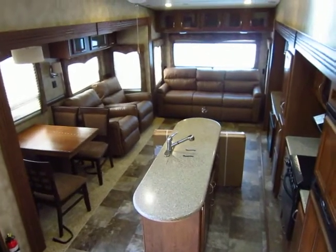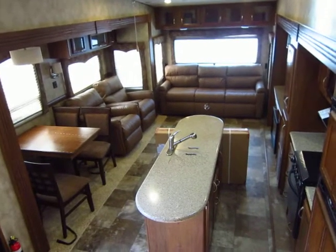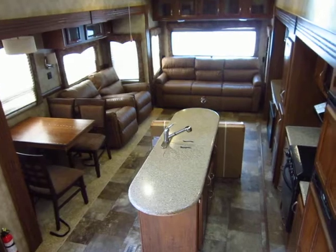That's what I like about these. I can talk about nuts, bolts, and widgets and toys all day, but does it perform for the dollar that you invest in this trailer? Yes, it does.